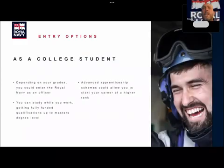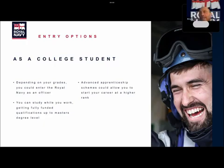If you go on to college, depending on your grades, you could enter the Royal Navy as an officer. Again, that's dependent on your UCAS points. You can study while you work, getting fully funded qualifications up to master's degree level. There are bursaries available for A levels if you were to go on to the engineering route. So that's something to have a really good look at whilst you're still at school. Keep all of your options open.